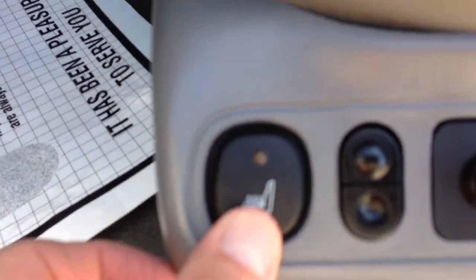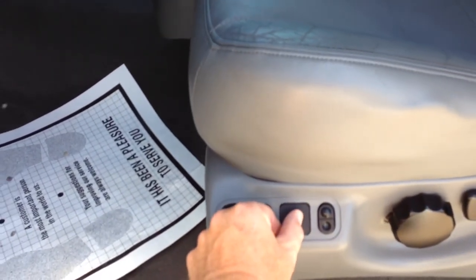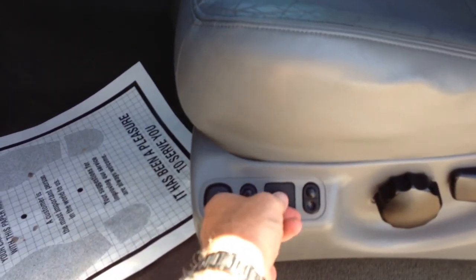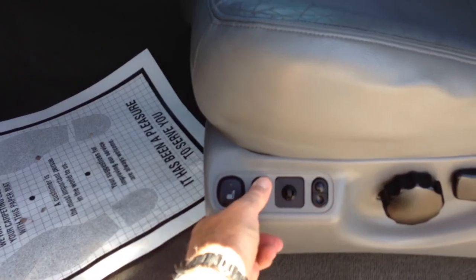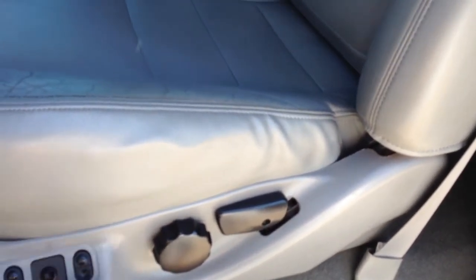Heated seat on, off. Seat back, seat forward, full seat up, full seat down, tilt up, tilt down, tilt up, tilt down. That all works. I saw a little tiny tear right there in the corner. A little bit of, that's just dye. There's no tear coming there. It looks pretty good. Like that. We got adjustable pedals. Up.